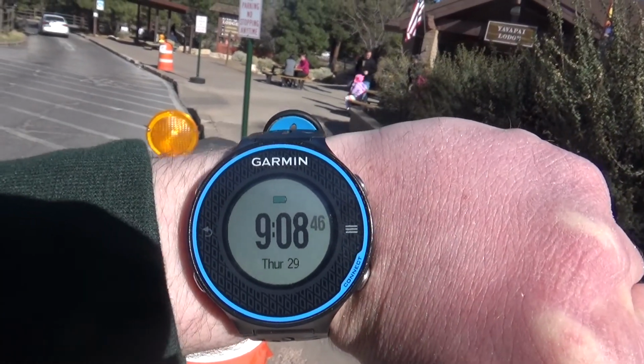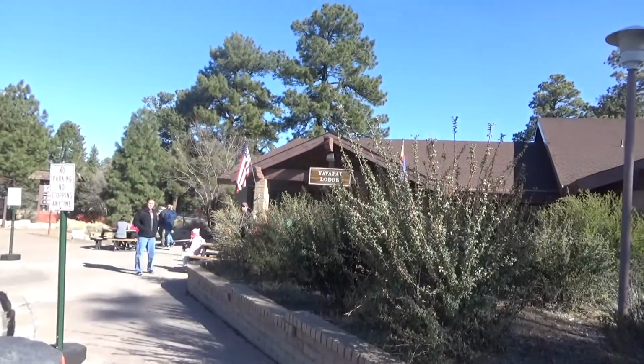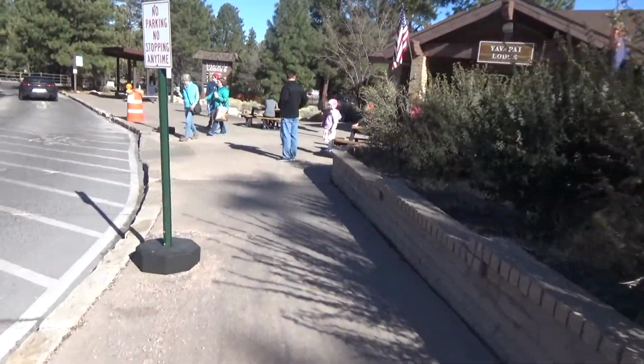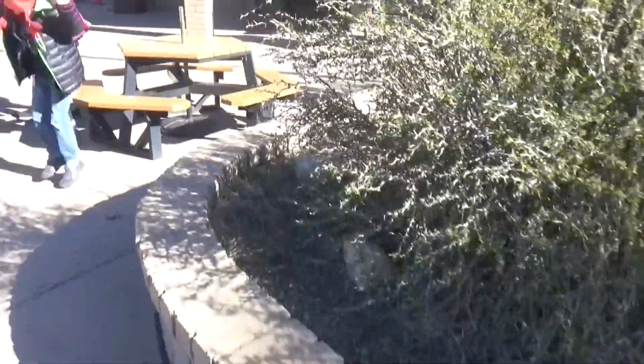Alright guys, it is now 9:08 and we are standing outside of the building. It serves the lobby, the restaurant, and the tavern on the Yavapai Lodge property. So with that being said, let's go inside and take a tour of it.